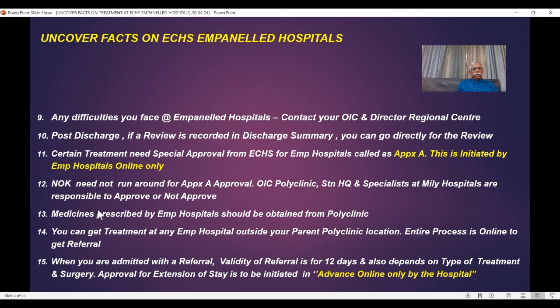During discharge, there could be medicines which are prescribed by the empaneled hospital. Now, these have to be collected by you from your polyclinic only.